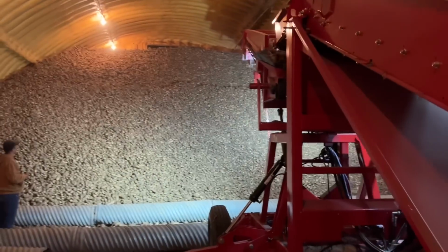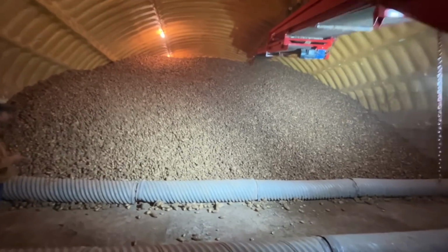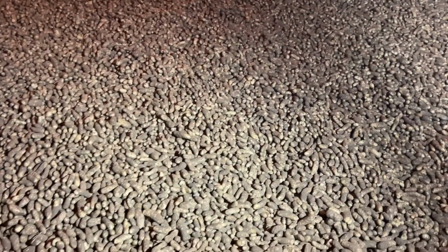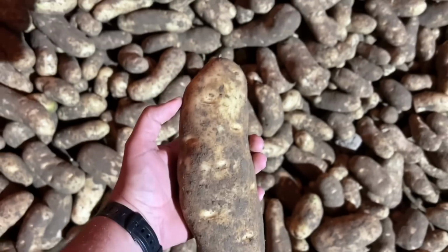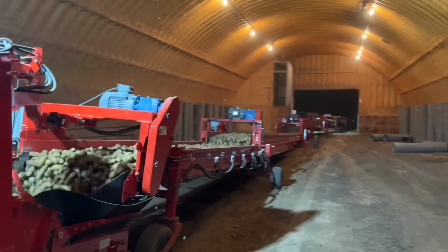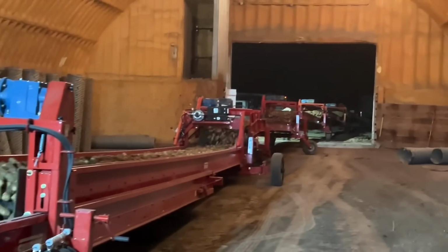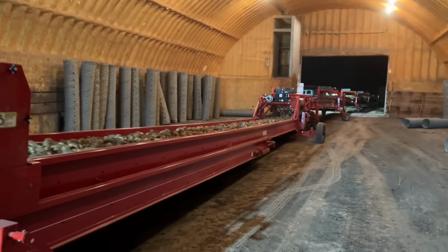Good looking potatoes. That's quite the pile. Potatoes look pretty good. I mean, they're nice and big. I mean, that's a big potato. It's kind of cool to watch all the little waterfalls of potatoes coming down. All these different conveyors all the way down. Something you don't see every day.